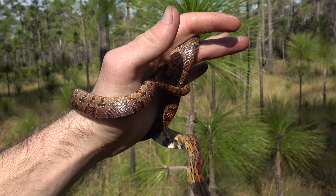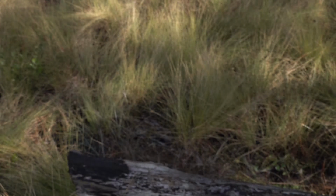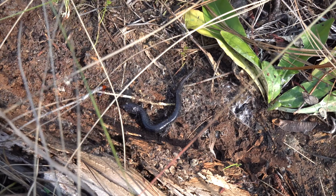They're pretty awesome. Oh, I just flipped a slimy. Oh, really? What? Where is he? Another one? Corn and slimy. Oh, that's a kind of big one. Uh-huh. Look at that feller.